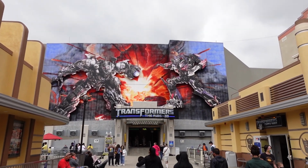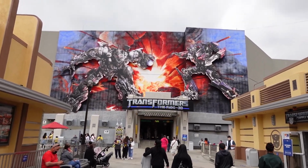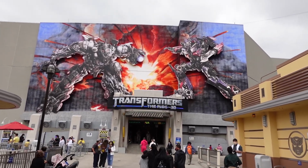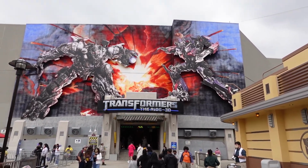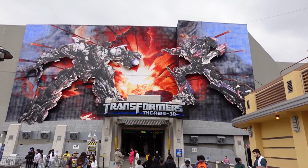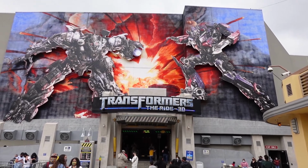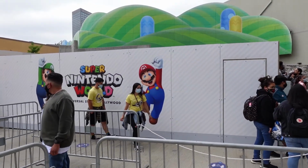Man, that Jurassic World, that ending. Wow. Alright, so next up, one of my favorite rides in any theme park, the Transformers ride. 90-minute wait, so buckle up. Wow, this is pretty cool.